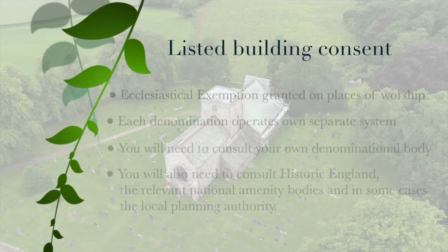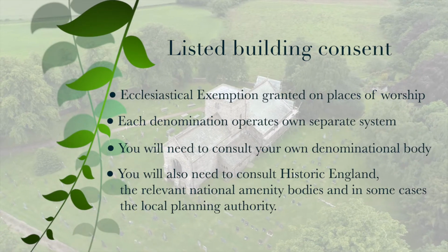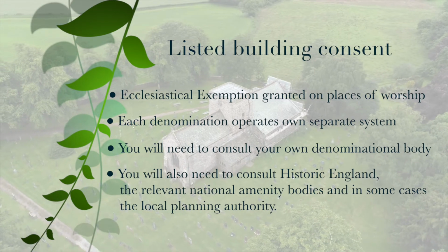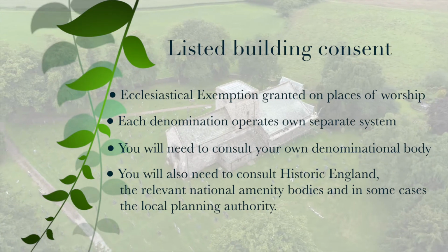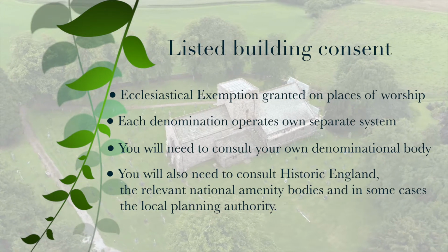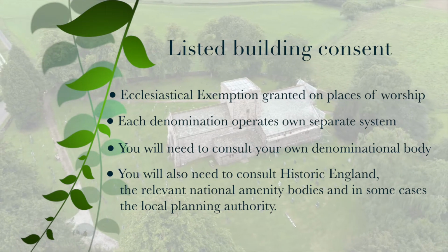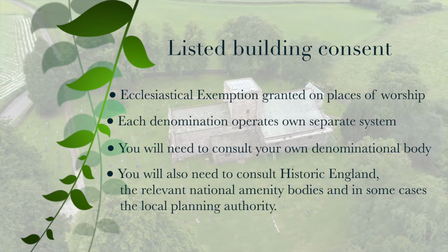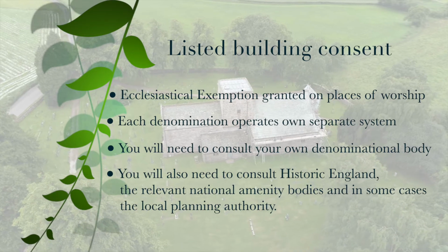Any works which affect the character of a listed church building or one in a conservation area require listed building consent. Places of worship are granted ecclesiastical exemption by the government. This allows each denomination to operate their own system for managing change that is as rigorous as secular listed building control. As part of this code of practice, consultation is required with your denominational body, Historic England, the relevant national amenity bodies, and in some cases the local planning authority.